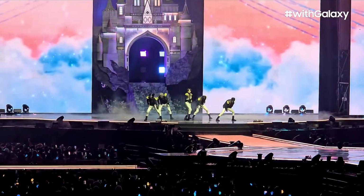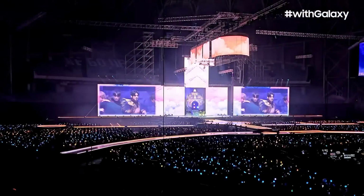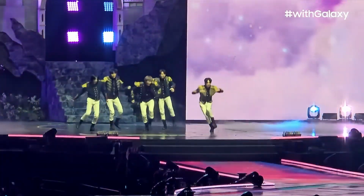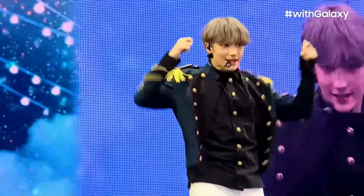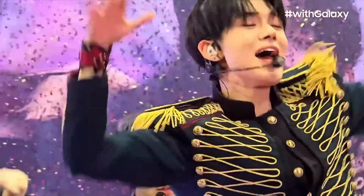See, although it's a dimly lit environment and we were far away, with the Galaxy S24's nightography and space zoom, we were able to zoom in to see TXT as if we were in the front row. And from up front, in the dark concert hall, we could clearly capture details, even their facial expressions.